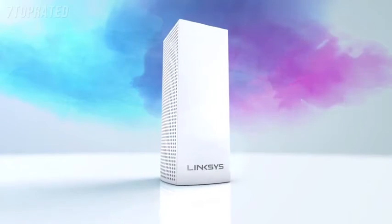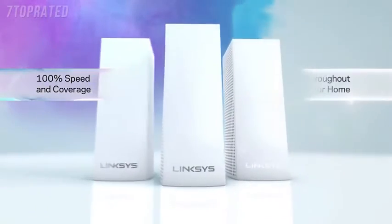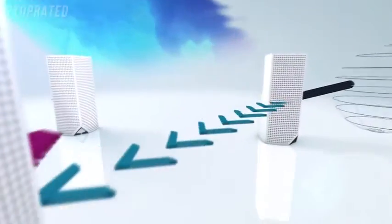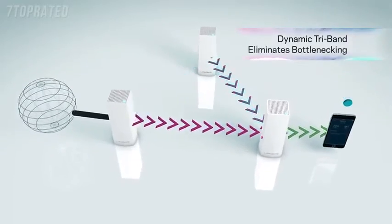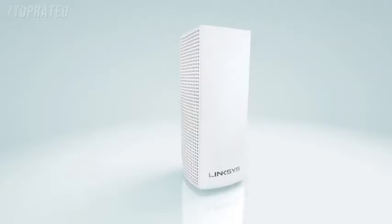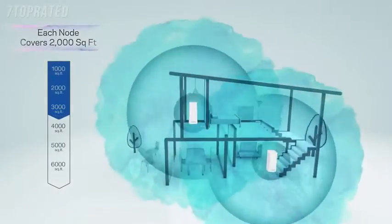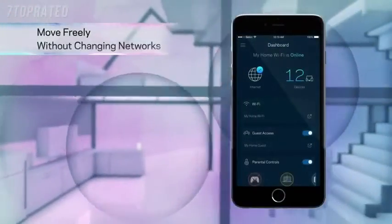VELUP is the only whole home Wi-Fi modular mesh system that provides 100% speed throughout your home based on unique innovations in hardware and software. Featuring dynamic tri-band technology, VELUP outperforms the competition by using intelligent software to select the best path between multiple nodes instead of a single static path. VELUP's modular mesh design allows the nodes to be configured to suit a number of different styles of homes for the ultimate coverage. With VELUP, you can move freely throughout the home.